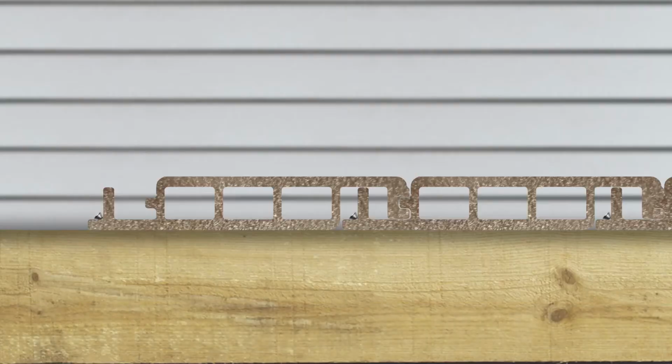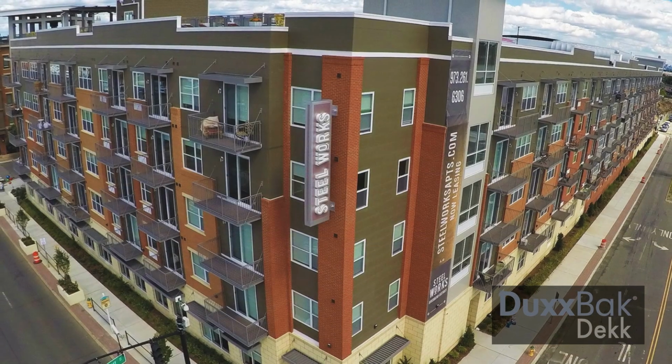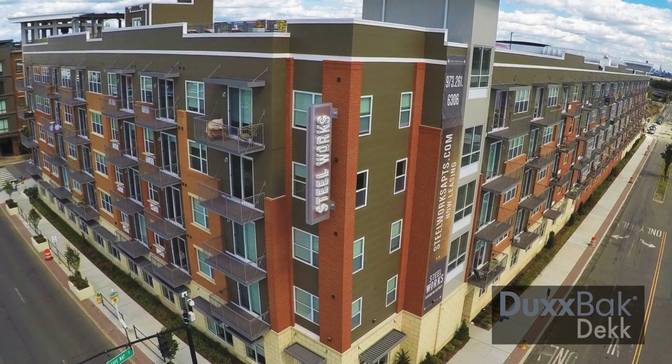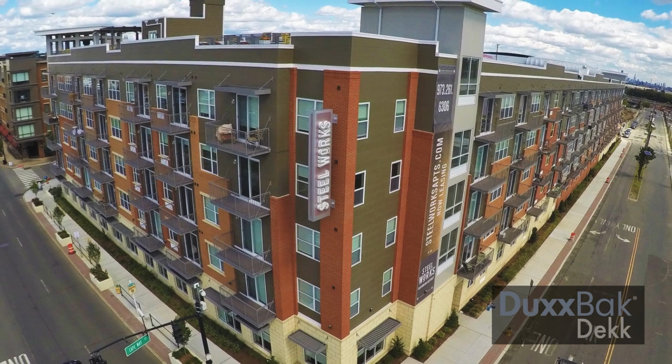DuxxBak Dekk's interlocking no-drip deck boards make it one of the most versatile and least expensive options for protecting decks, balconies, and walkways from water and debris falling through from levels above, which is why it's increasingly being specified for use on multifamily housing projects where stacked decks are popular.